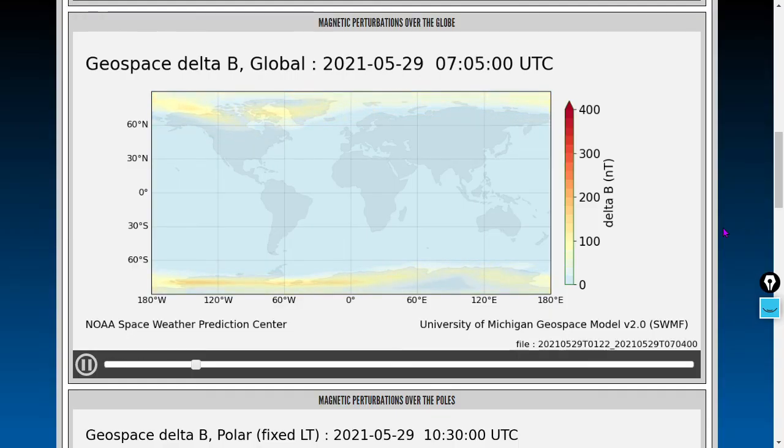And here are ground magnetic perturbations, our second geospace magnetosphere movie, Geospace Delta B, showing you changes to the Earth's B field. We showed you the Sun's B field. Now we're showing you Geospace Delta B, which is changes to the Earth's B field measured in nanotesla. And congratulations on surviving a polar excursion, a geomagnetic excursion, so far.